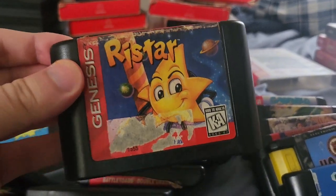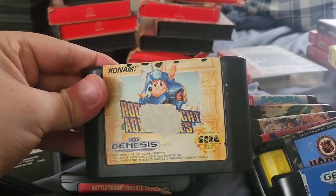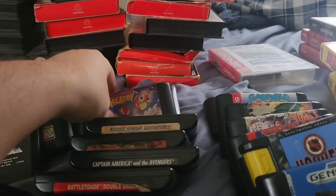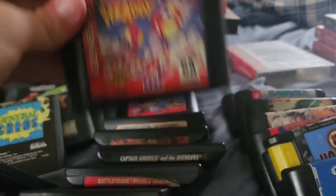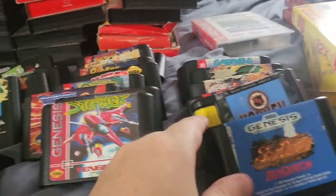Ristar, love this game so much. Rocket Knight Adventures, one of the best platformers on the system. Dynamite Headdy, same thing, another fantastic game. And of course, Gunstar Heroes, one of the best run and gun games on the system.